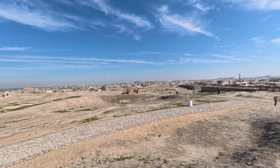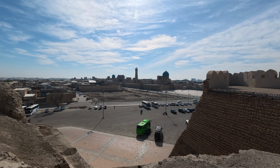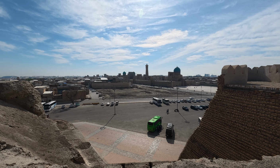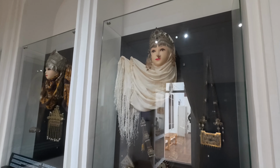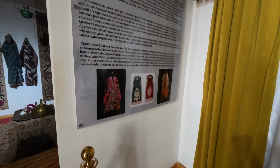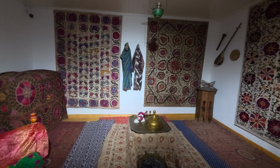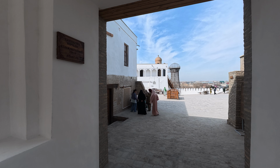So the archaeological park is on the uppermost level of the Ark, in the eastern part of the complex. And from here you can see the Kalyan Minaret and Poi Kalyan, the whole complex, which we went through last night. Some galleries with the most beautiful jewelry, just amazing jewelry. I use the word amazing again. These are the emirs who probably lived here. They look fierce. These were the stables.